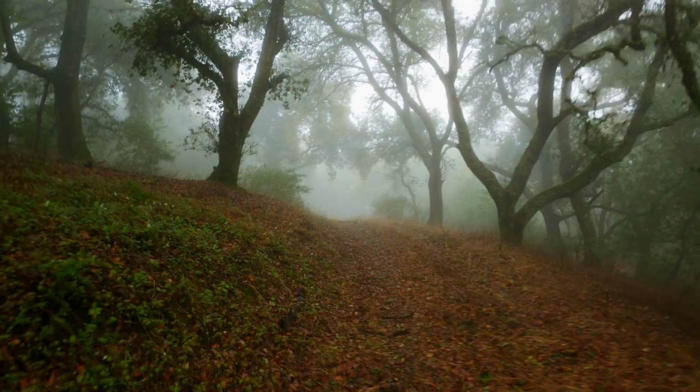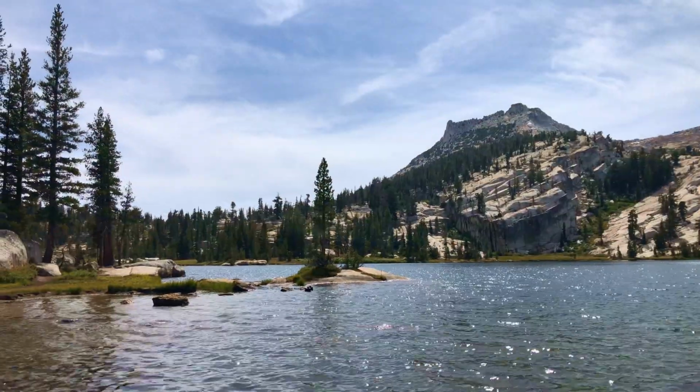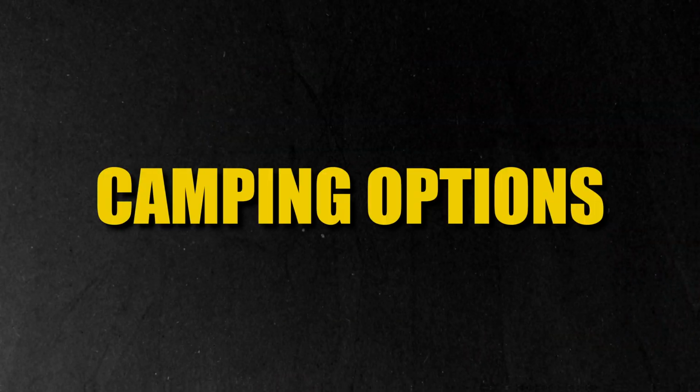Next, think about the experience you're after. Do you want big mountain views, a deep forest trek, a route that follows along a river, a secluded backcountry lake? Different trails offer different experiences, and picking one that matches your expectations will make your trip much better.